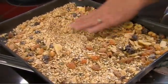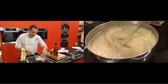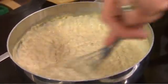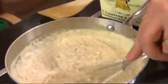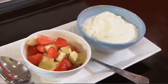Now, the next thing I'm going to do is just check my porridge. So we brought it to the boil, half milk, half cream, and we added in our Flahavan's oats. I want a porridge that's lovely and soft and sloppy, and then reduce the heat a little bit so it can't boil too rapidly. While I'm waiting for that to cook, we can serve up our muesli.